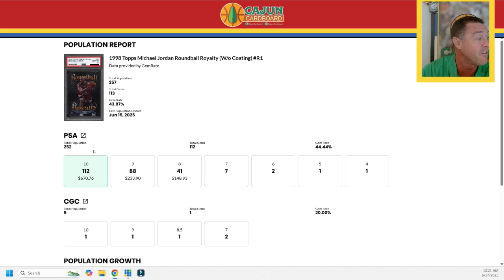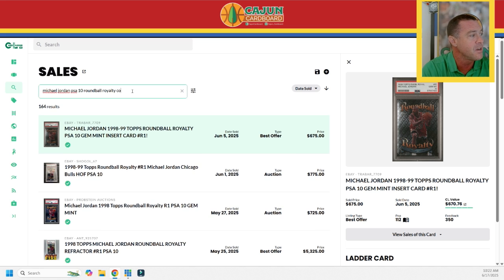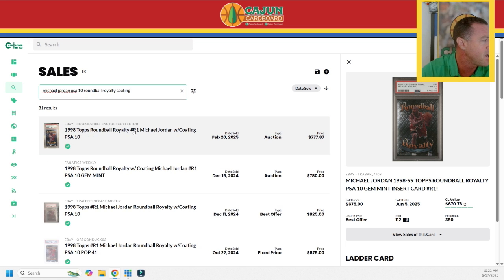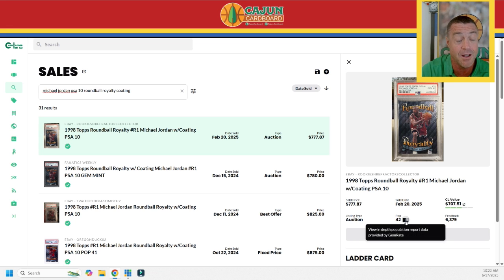There's 112 of them out there, so over 100%, but the gem rate's so high. Look at this, only 257 graded. Of course, that's without coating, and there's a with coating as well. It should be a totally separate pop report. Let's plug it in, try to find one with coating. With coating, there we go, right on it. Worth a little bit more, check out the pop, it's higher.